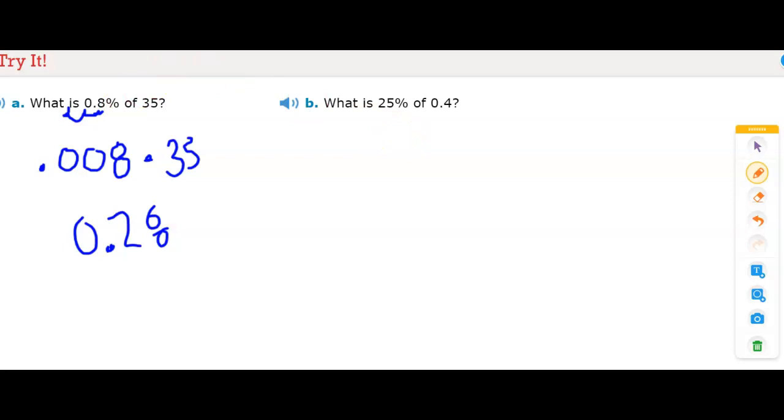You take the decimal, and it's an invisible decimal in this particular percent. It's going to be at the end, and you move it over 2 spaces. So now we have decimal 0.25 times 0.4. And so we multiply that in our calculator, and you will get 0.1. And that is all you have to do.